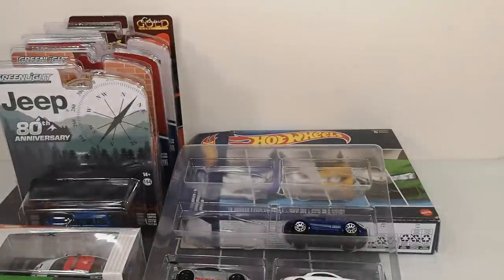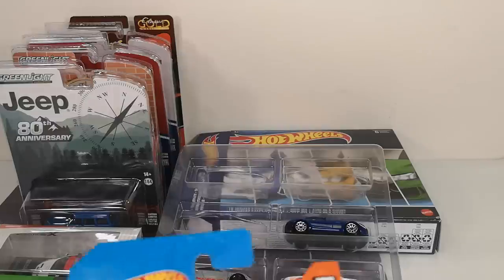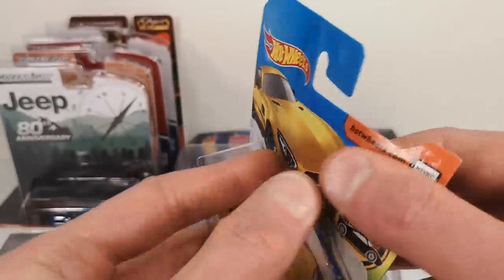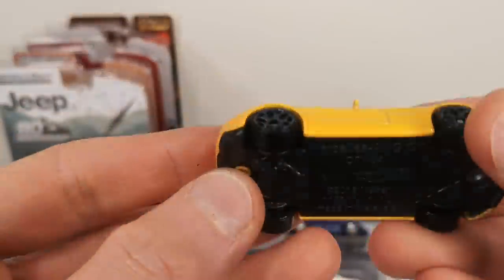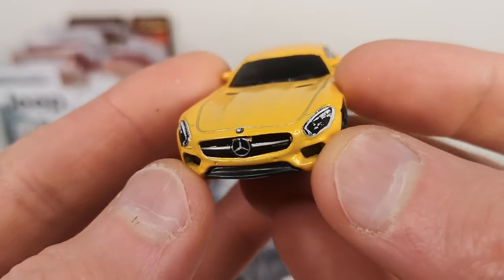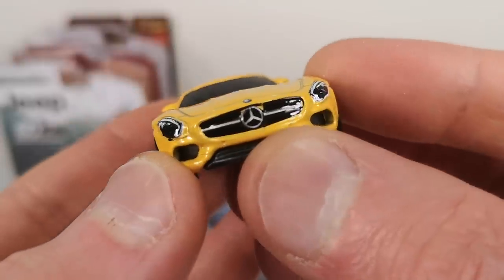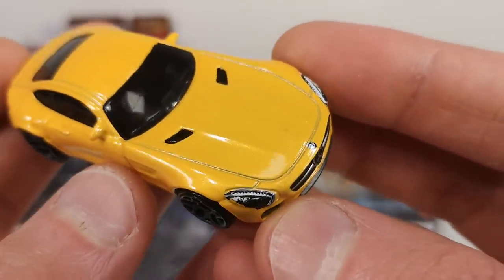Yeah, nice one. Then we get to the Mercedes AMG GT. So 2015 model, but the first release was in 2017. This metallic yellow. This one is kind of hit or miss with the headlights. Because of the peculiar shape of the headlights, it was kind of hard to replicate in diecast form. But all in all, I think they did quite a good job on it.